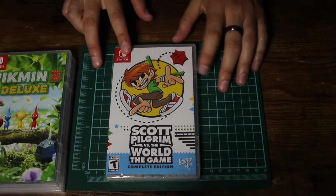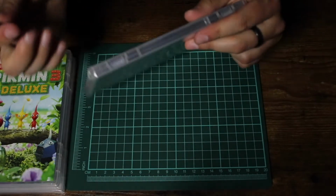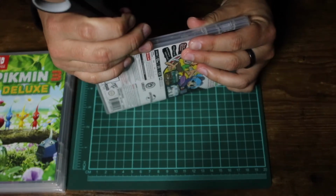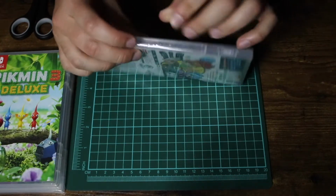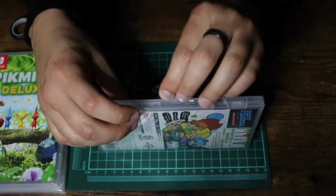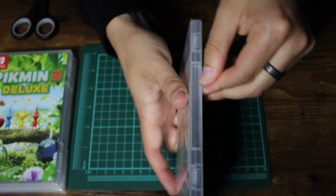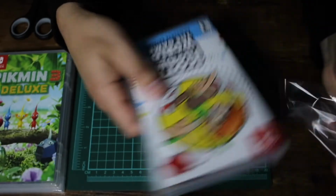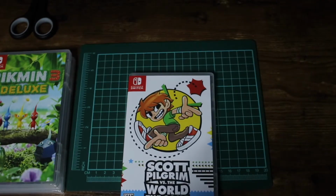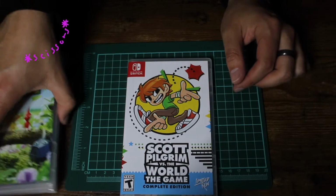Now let's see if I can break into this one with some dull scissors. Always a good idea. Wasn't too bad. I may have dented the plastic on the inside. That's okay. They use very thick cellophane, these Limited Run guys. I'm gonna have to do this facing my way. I have every intention of playing this game sometime in the near future, so I do not mind unboxing it or, you know, not having it sealed.